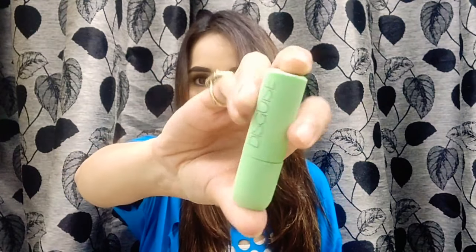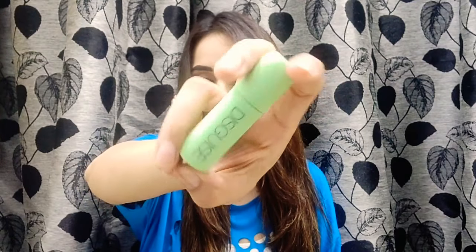So, and the packing, let me just show you the packing. So packing is just amazing. You just have to slide it like this, and this is how it comes out. And then the color is quite different. You can just see it's not black like all other lipsticks, so that way it's nice.